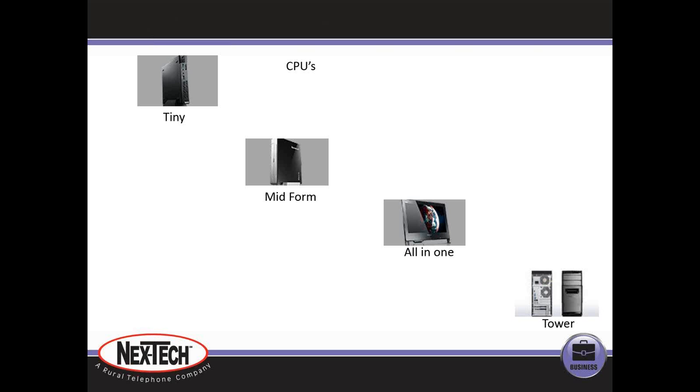Very good product. Excellent. And of course, we end with the standard tower. And I'll be honest with you, Mark, I can't remember the last time I sold one of these towers outside of somebody that needed vast storage inside of it for something like CAD design.